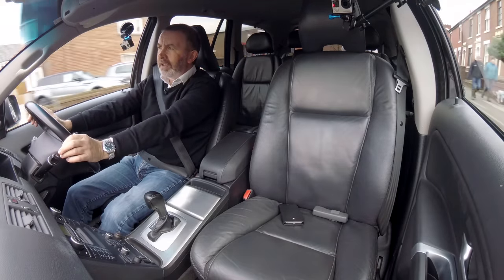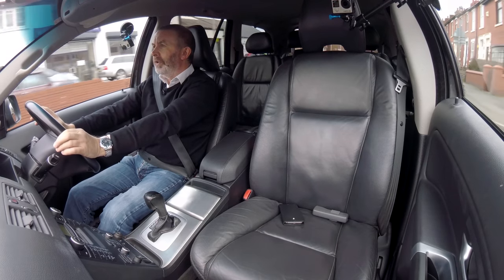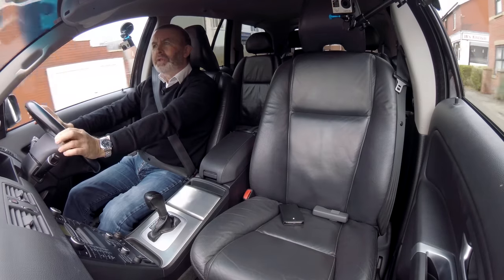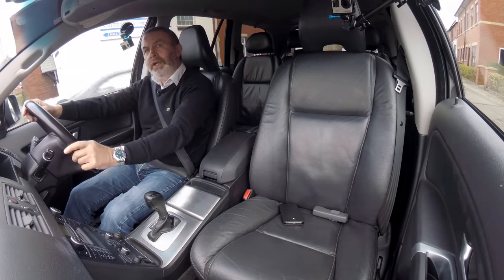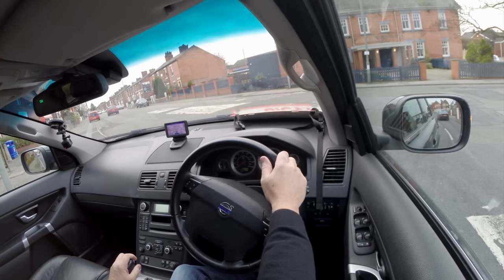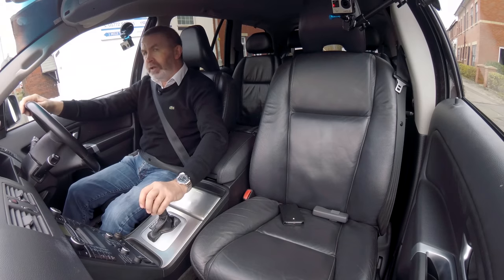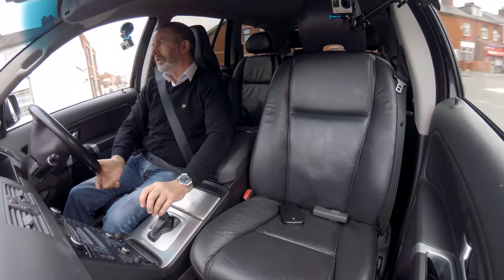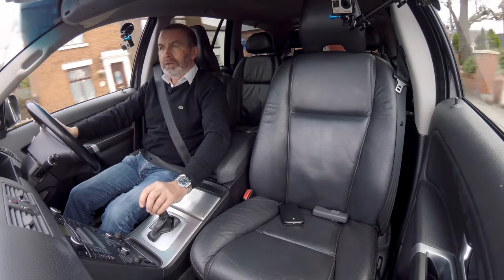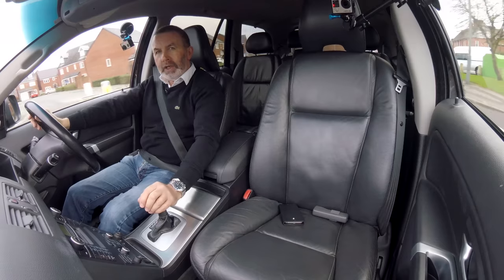Got to say, very good value for money as well, because we've just had an older one with was it 160,000 miles on. We put that on Auto Trader and the phone was absolutely red hot for it, and it sold within a few hours. Here we go, back at the garage.